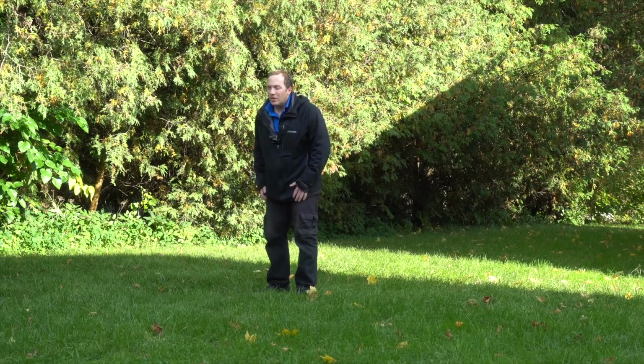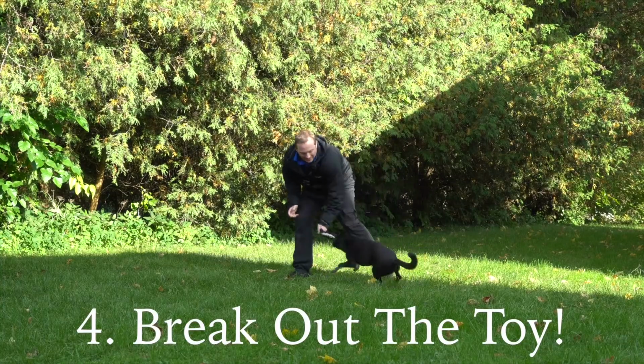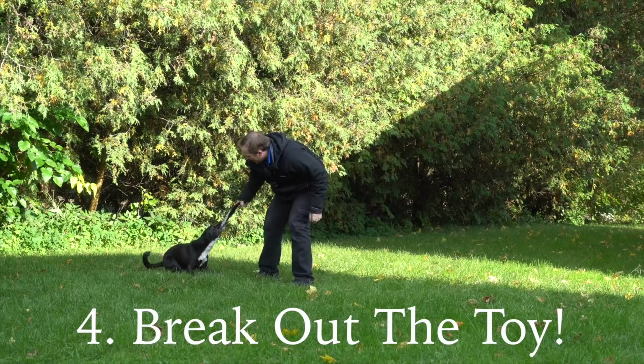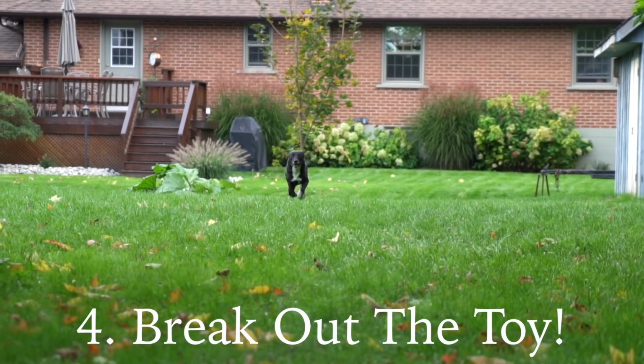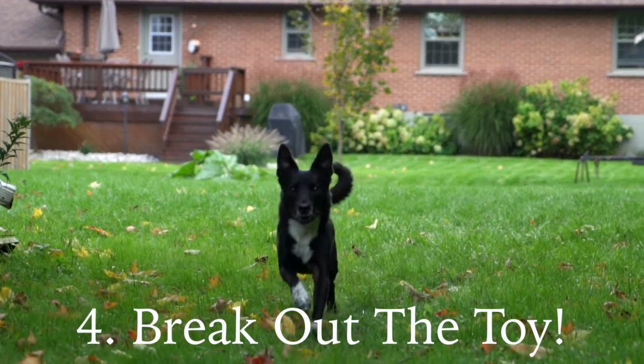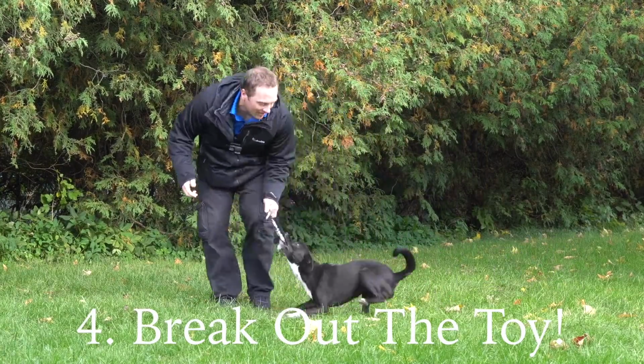Never underestimate the power of a toy. This is a great way to add some variety to your recalls, and if you have a dog who loves toys, then you can always break it out at the end. Now the real challenge here is making sure that your dog doesn't know from the moment they make the turn and they start heading toward you that you've got a toy. So you've got to do your best to randomly pull out that toy and make it really exciting. You can play a game of tug, maybe you can have a quick game of fetch if they've got a really good retrieve, but you want to keep that variety in your recalls.